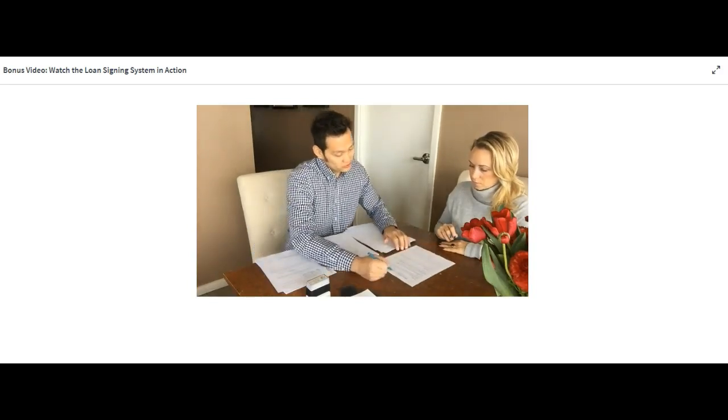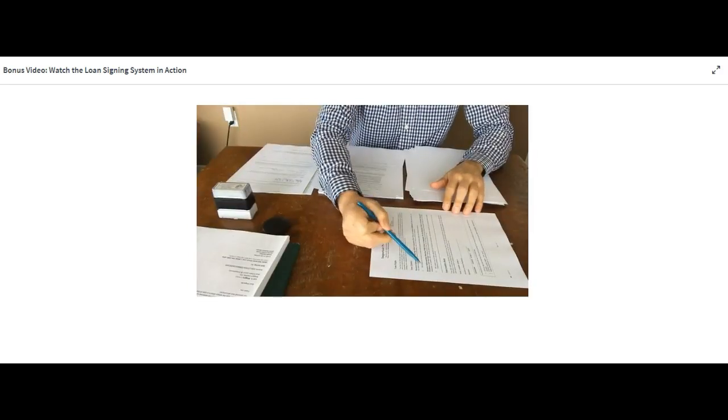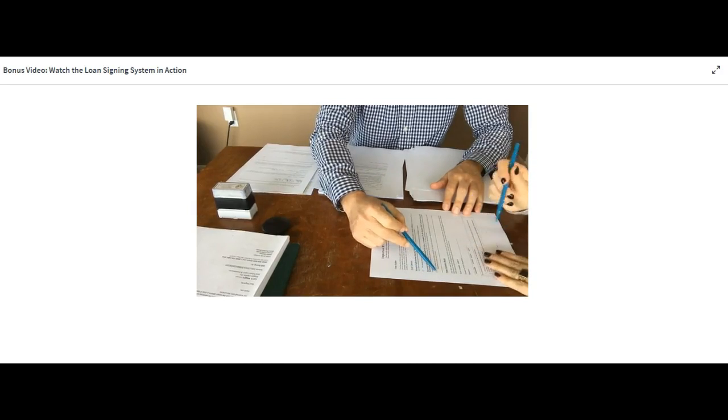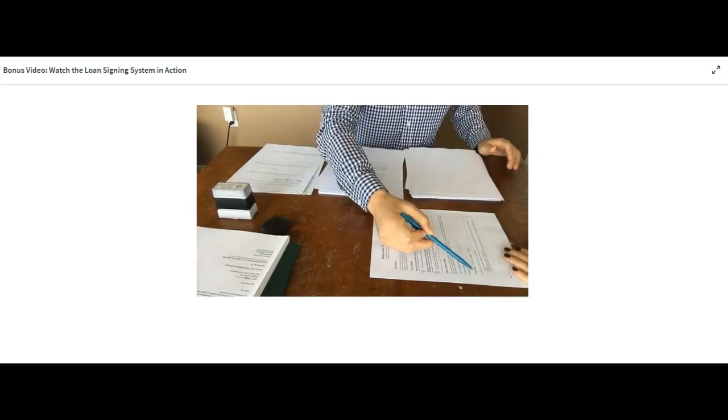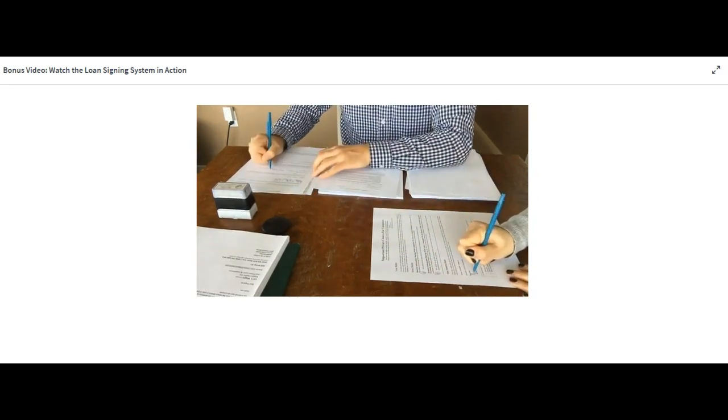This is a privacy choice disclosure, as you can see. You want to make sure you check this box. No, please do not share my personal information. So assuming you don't want them to share that, check that and that. That's correct. And then sign there. Okay.